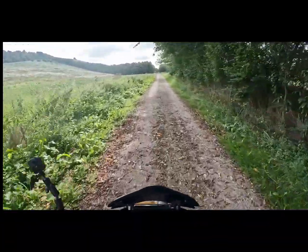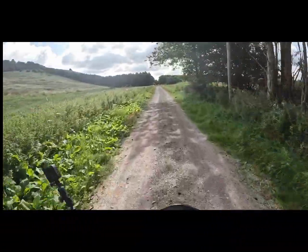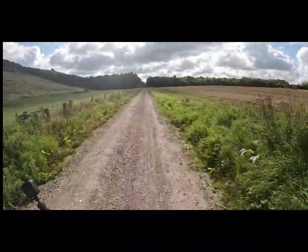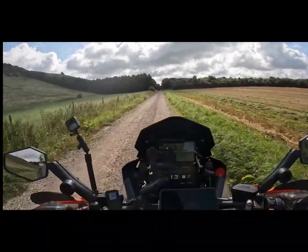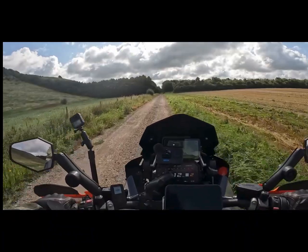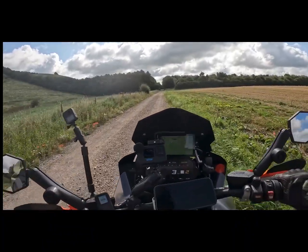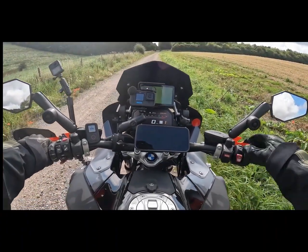But not many GS owners will bring their bikes down tracks like this, which is a real shame, because the bike is built for this sort of terrain. And okay, so I'm going to be pulling over in a moment to talk about how I've set my particular GS up. So here we go. So the overall ownership experience of the BMW R1250 GS.